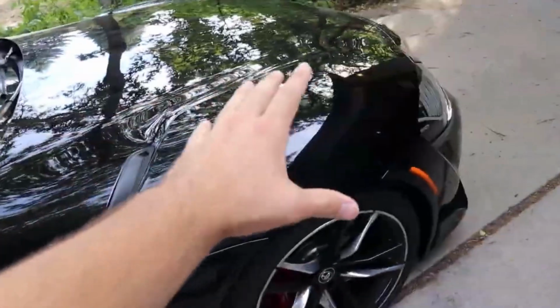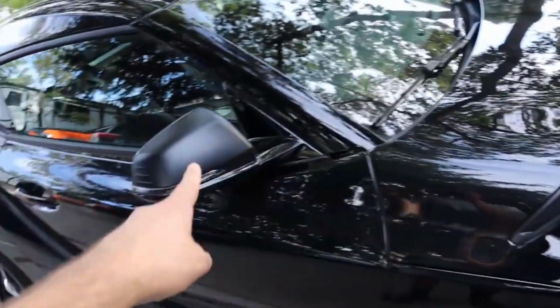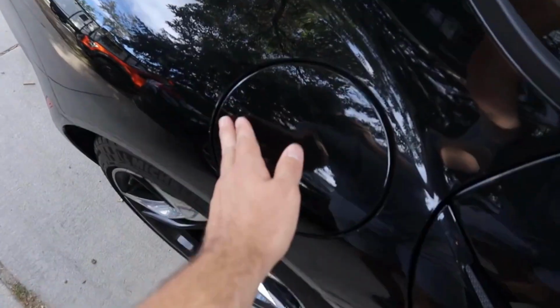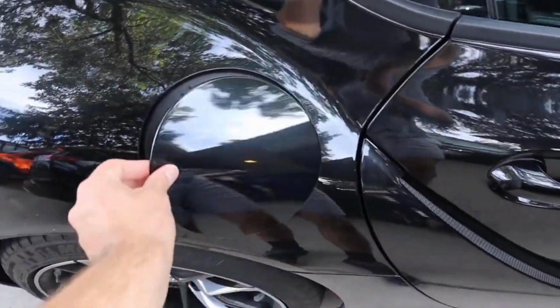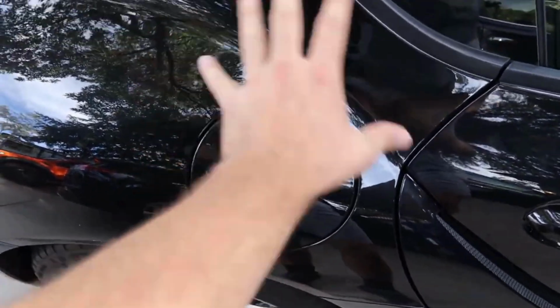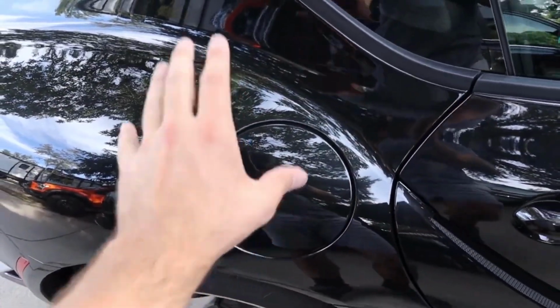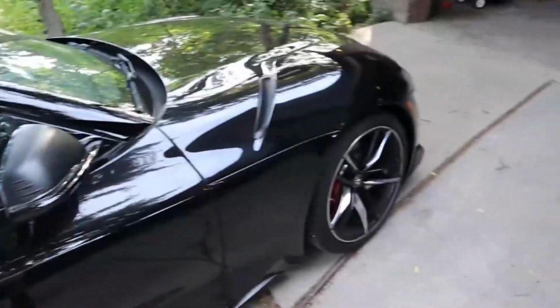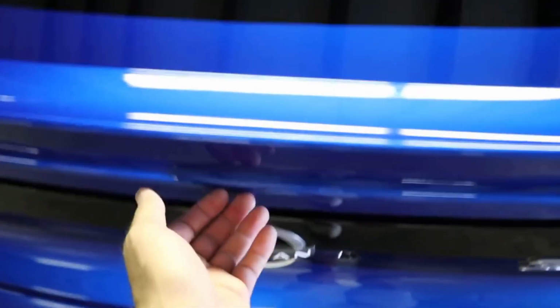And then you can see here just tons of different accent pieces, a lot of different body lines, massive gas cap. Again, it's huge. They're like, you know what, this segment of car, you've got to have a massive gas cap. But yeah, tons happening on the side of the Supra, which is just busy. It doesn't look bad, but it's busy.